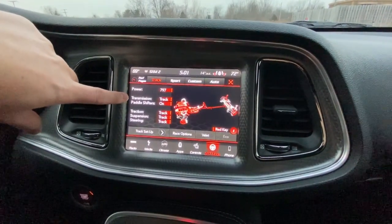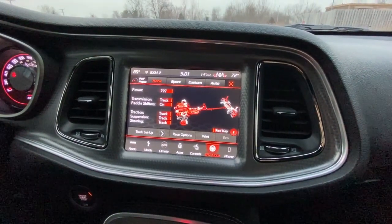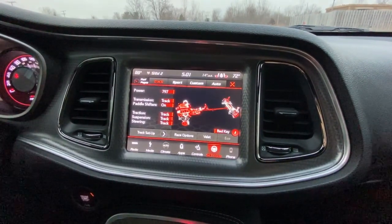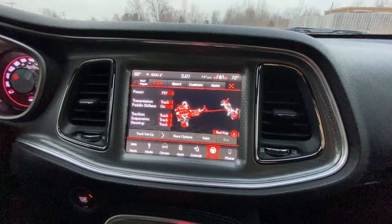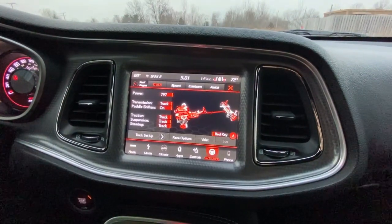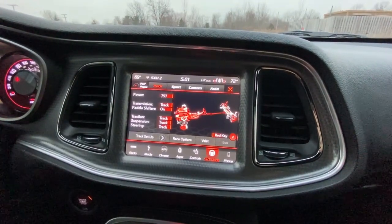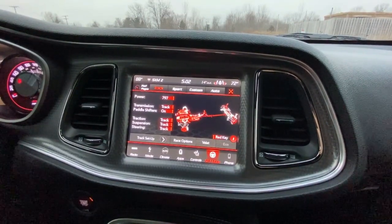As you see here, the transmission goes to track. The shifts on track are extremely firm, and it holds gears for quite a long time. Even if you're taking off from a stoplight, it'll hold a gear until 2,500, 3,000 RPMs without you even giving it much feedback on the pedal. Your traction is the most lenient setting that you can get without turning the traction control completely off. It does allow you to get kind of crazy before it takes back over.